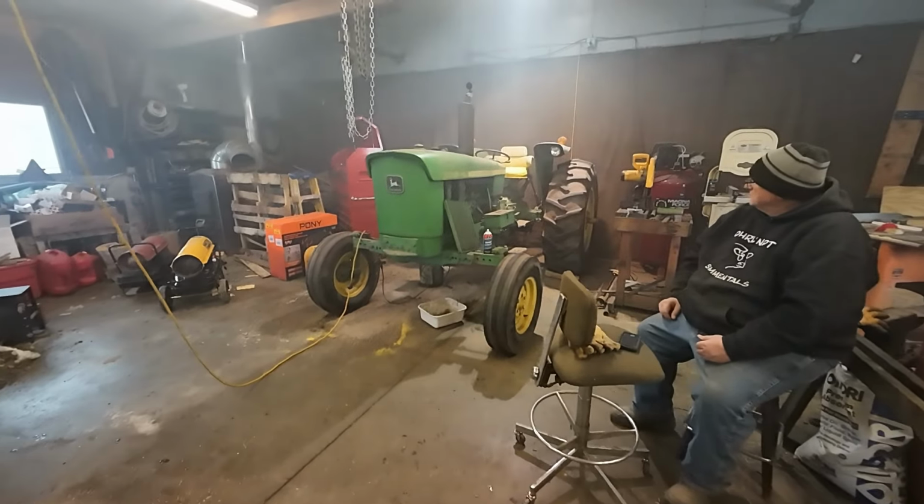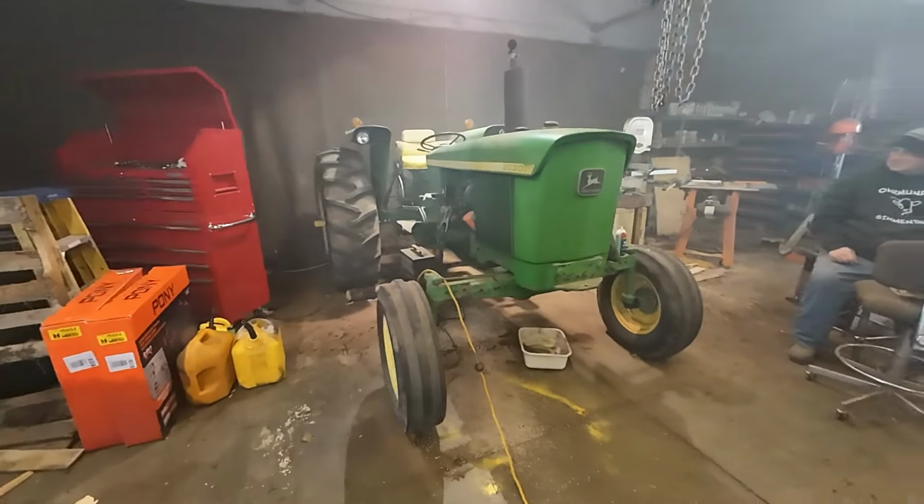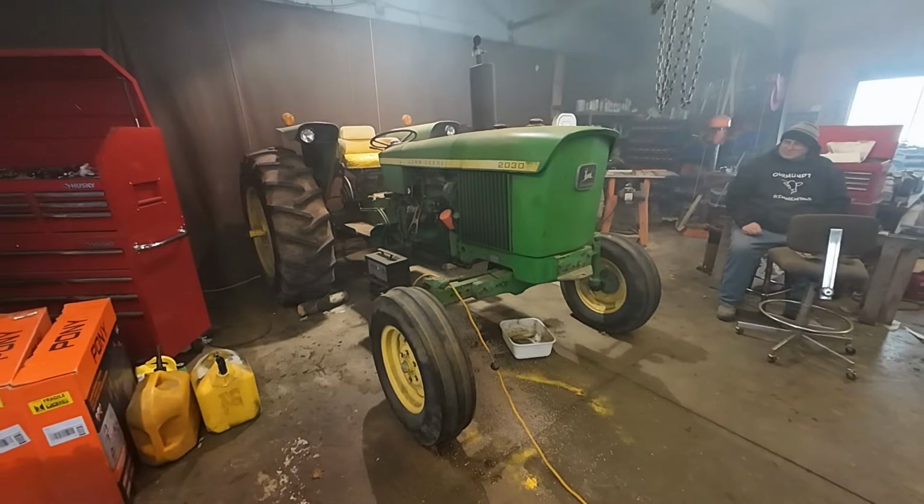We got her started. We'll leave the charger on overnight, just make sure the battery stays charged. The alternator and battery should be pretty good on this. It was never an issue. But it took a little bit to get it started though. It hasn't ran in, like I said, 8-9 months or something. But we just want to get it ready so we can drive it up there.